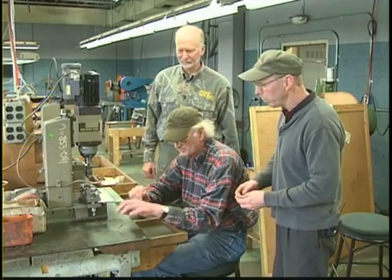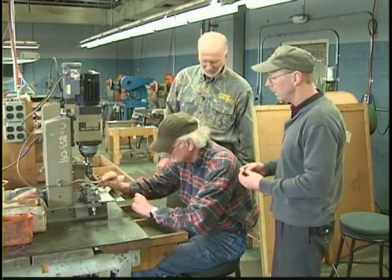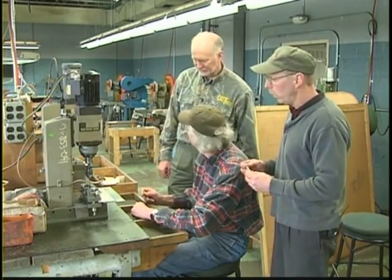Go ahead and do the other one, please, Blaine. You control that table with your foot? Is that how that works? That is controlled by the foot, yes, sir.